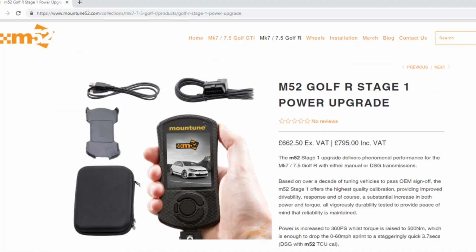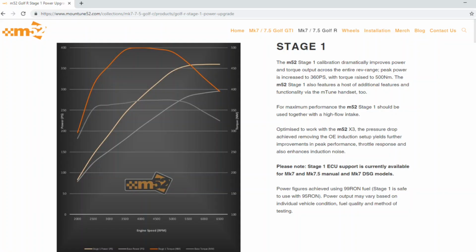Essentially it'll up the power to 360, so a little bit less than the Golf R Revo one that I talked about before. Up the torque to 500 newton meters, and if you see the power delivery, it comes in a lot earlier. It's really cool, really exciting, something that can give a little bit of life to your car.